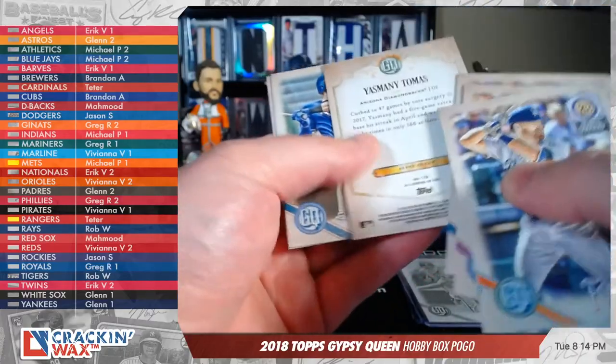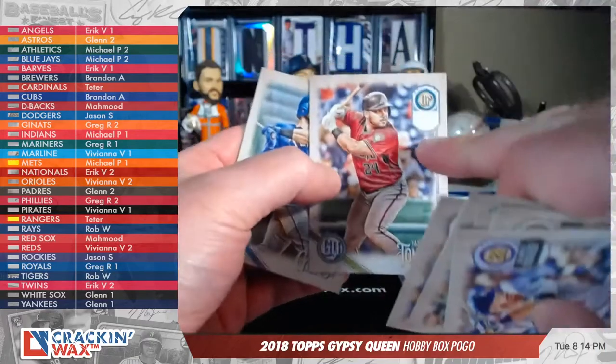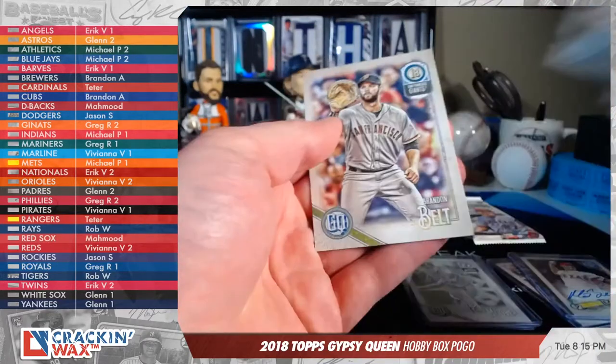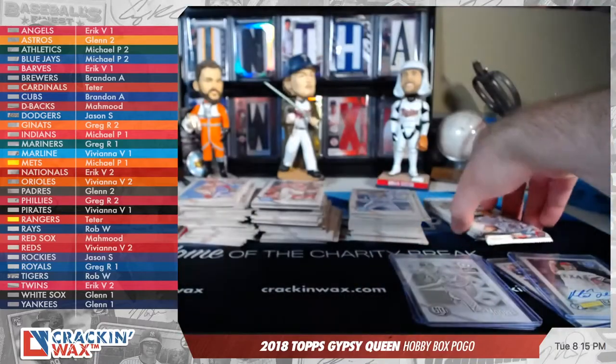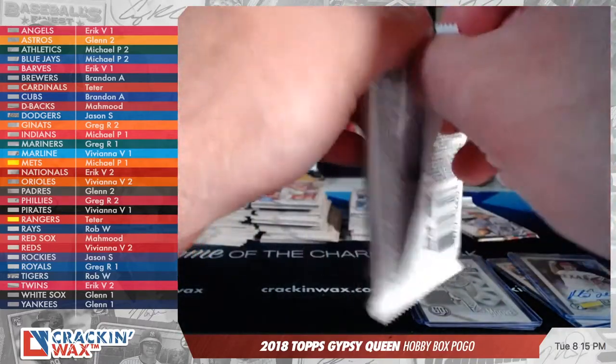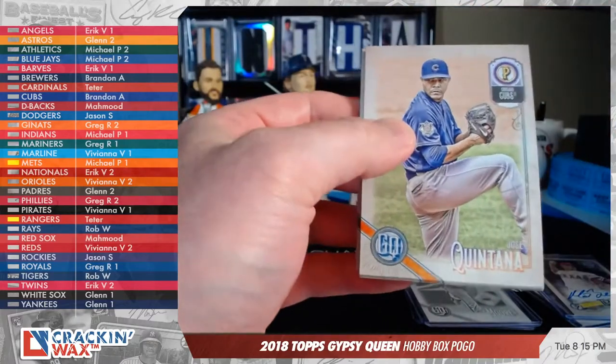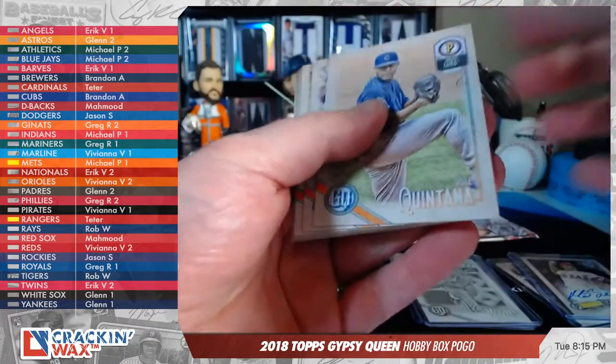Yasmani Tomas. Missing plate. D-backs. Penultimate pack. Do we have penultimate pack magic? Nah, you're good, Greg. You are all good. No worries.